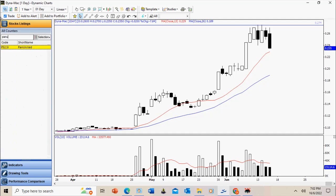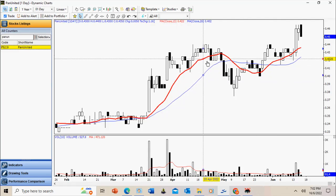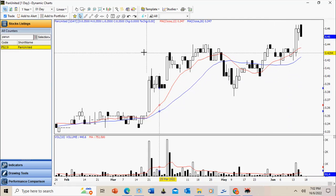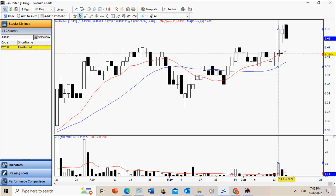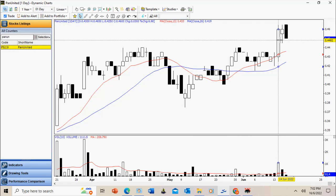One of the unusual stocks that has moved up recently is Pan United. It was a bit sluggish in the past, but we'd like to see what happens. This is a very nice break with increased volume, and the last 2 days it traded a series of inside bars. Look for a break above this, which is at 465.